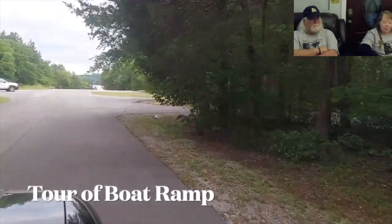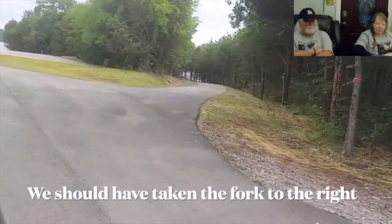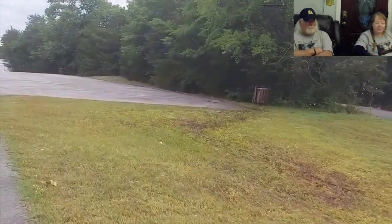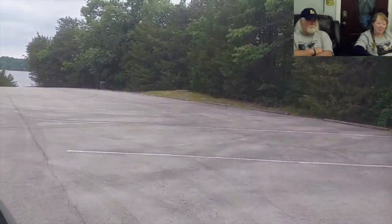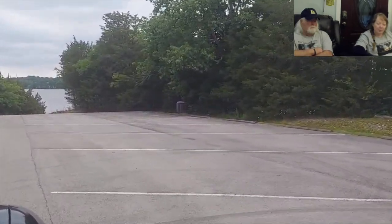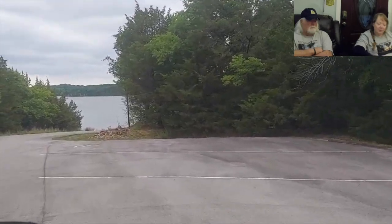Now this is the tour of the boat ramp. It's just past site number 10. And you see here we accidentally went the wrong way, we should have gone to the right there and then back around. We ended up going to the left, but didn't run into anybody, so it's okay. But you get to see this from the opposite direction of the way you would normally access it. Now there's a lot of parking area up there, nice big long ones for your truck and trailer to park while you're hitting the lake.